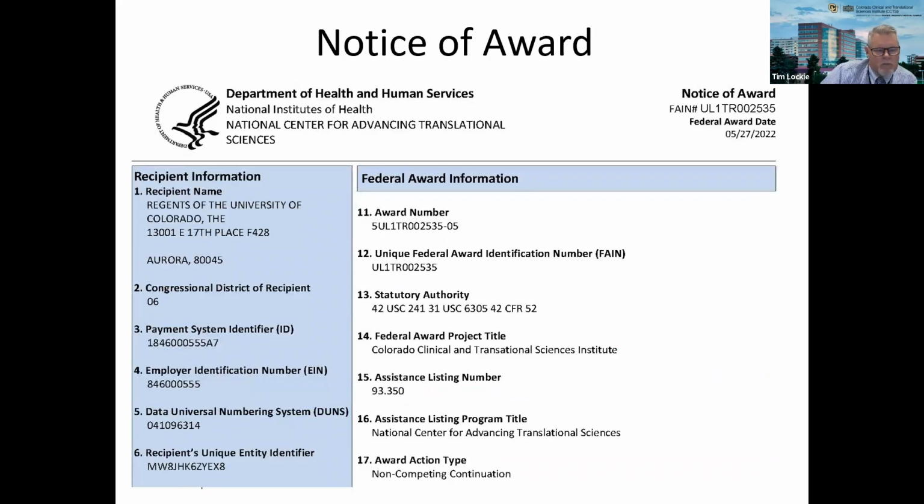I just wanted to give you some comments about a notice of grant award. So this is an NIH notice of grant award. For those of you that may not have received an NIH grant, this is what it looks like. This is actually one page that I've split into two and blown up. So this is the cover page. It's called the notice of award, and it'll remind you what institute at NIH is funding you. It will specifically give you your grant number and just some added information.